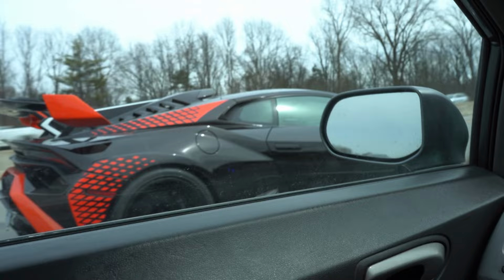I love that car. Oh my gosh. So yeah, just casually, that's actually my first time ever seeing a Lamborghini on the road. And it's so weird that it happens the same day as GRP.